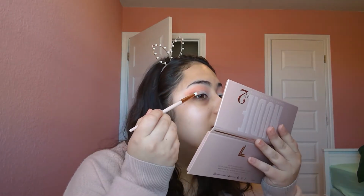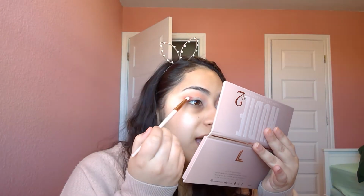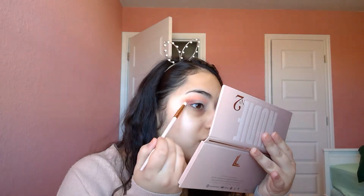Okay, first off, that blended beautifully into the crease. Second, that is a very interesting undertone, because it's like a, I don't know, it's literally like a rosy brown. And I don't know that I've seen too many of those shades, and I'm now curious to know if I have anything else like it. There's like a slight pink undertone to this, but it's definitely a brown, but it's not burgundy. It's like pink. I don't know, this is interesting. Okay, now whatever I have left, I'm just gonna put it right over here. This is very interesting. I'm super curious as to what that is.